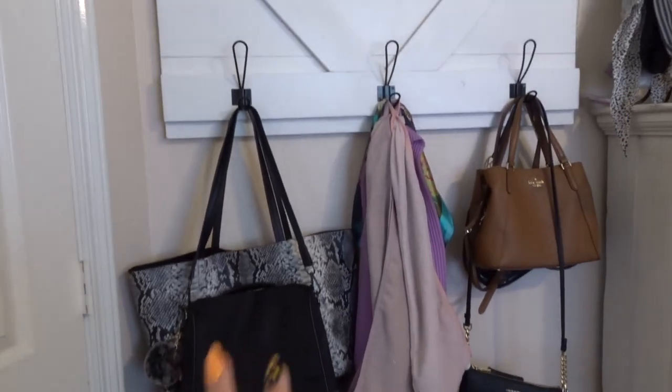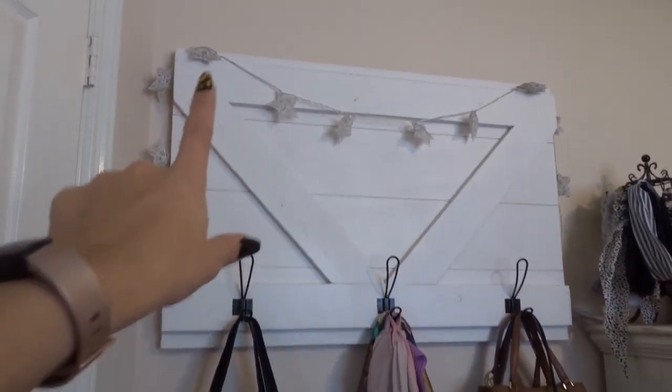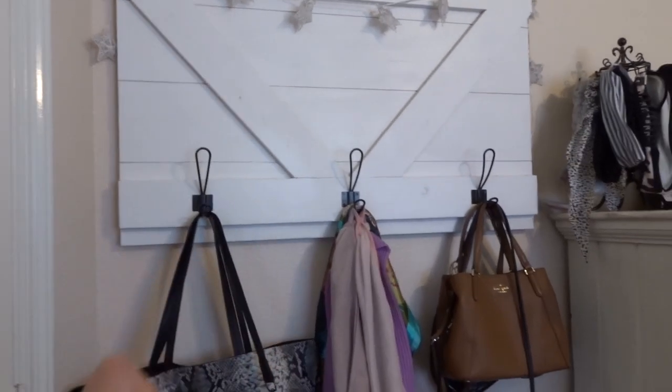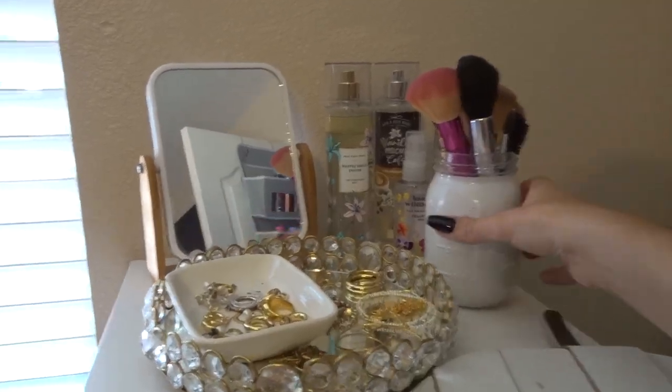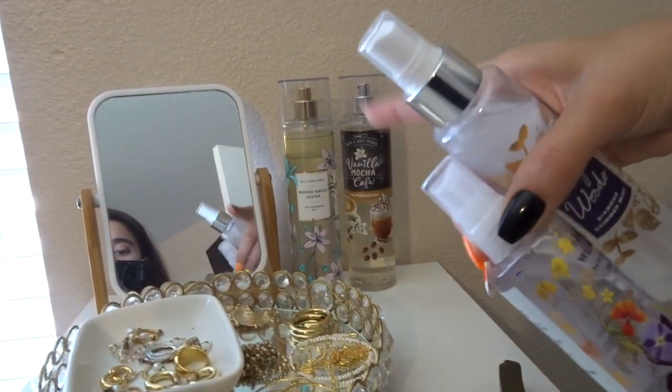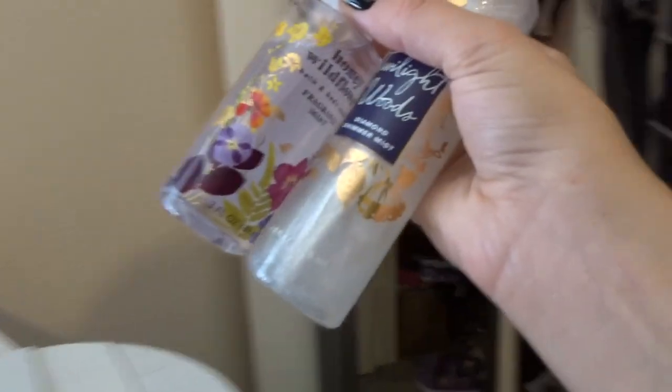rack and I just leave a bunch of stuff on here. But usually I'll put the pumpkin banner up here and then put a sign in the middle. So I think we will be doing that as well. Getting out over here, I kind of need to declutter this a bit. So let's put it down to two sprays. I'm going to put these other ones in my organizer. And we'll just set them in here.